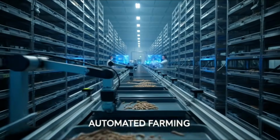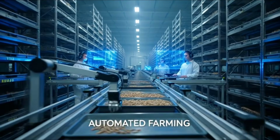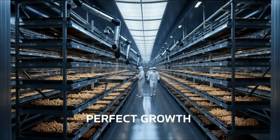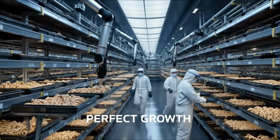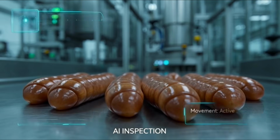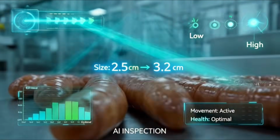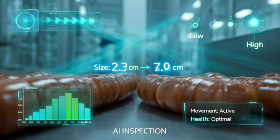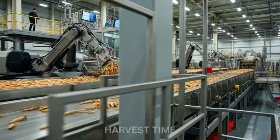Robotic systems move every tray automatically. AI robots provide the exact amount of food every hour. Every single mealworm is monitored by intelligent vision systems. Once fully grown, harvesting begins completely automatically.